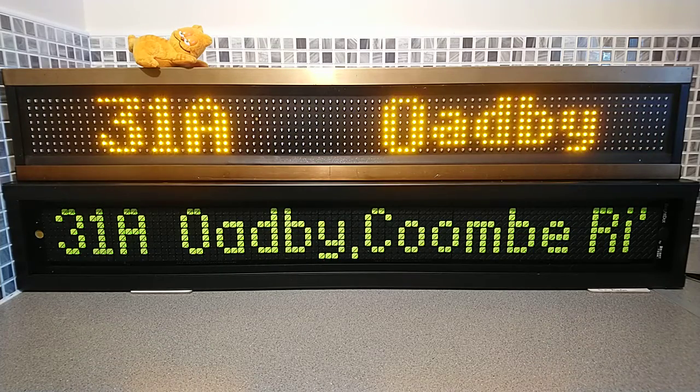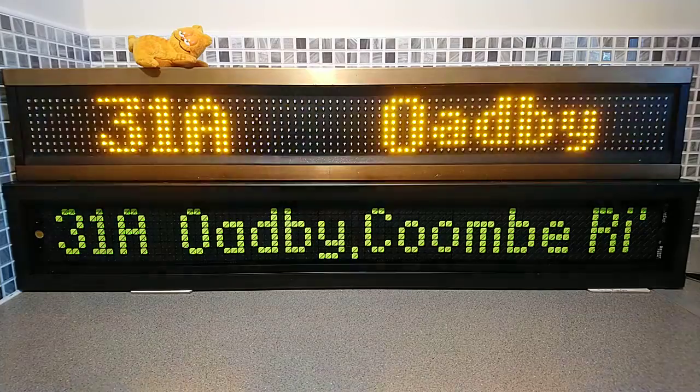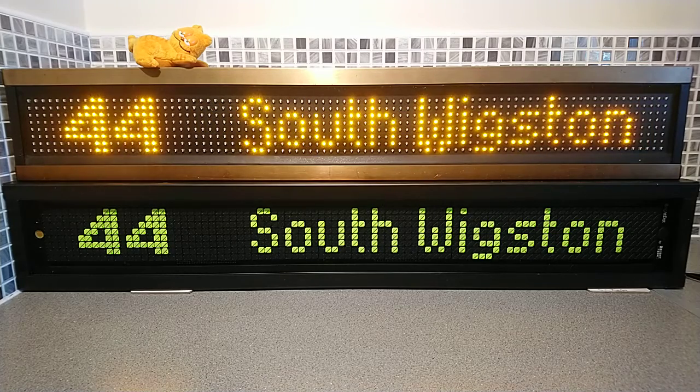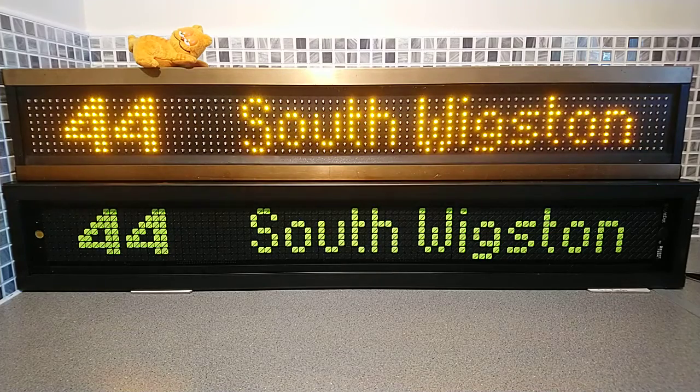The next one is the 44 service. The reason why there's a load of these is because there's a lot of buses that all go to South Wigston, and of course the Brightdot display just shows South Wigston and the number, where the top one also shows the road it's going down, so obviously via Queen's Road.